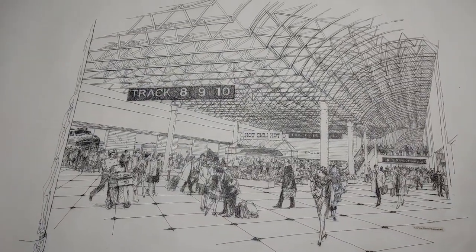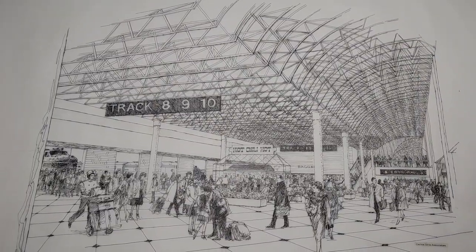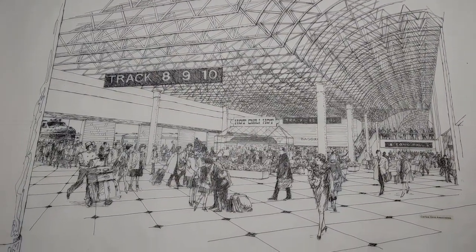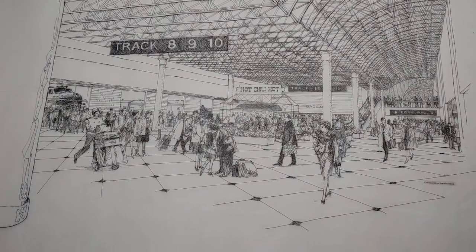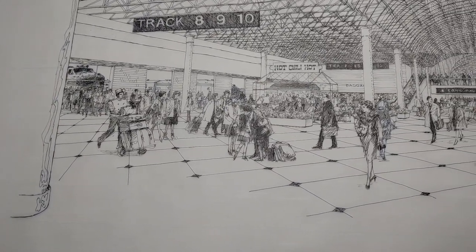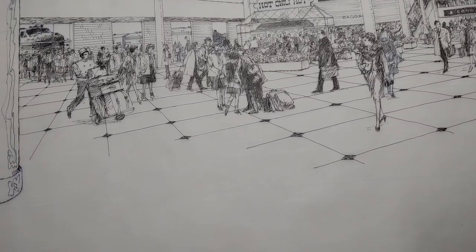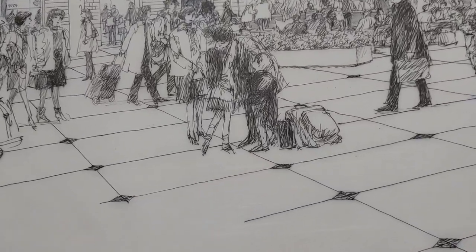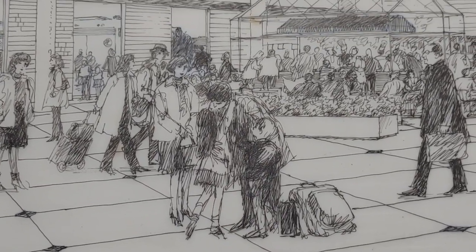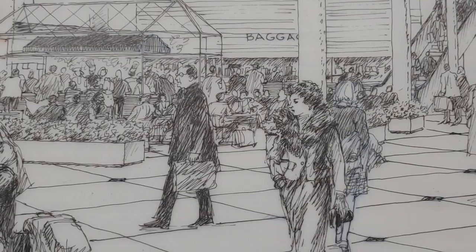This is another view, Washington, D.C., Union Station. This is the train track area reception where people are coming to get their trains, coming off the trains, loading on the trains, kissing their family goodbye, doing all those things that people do. I really love the entourage. Really, it just makes the place so alive and exactly how it would be.